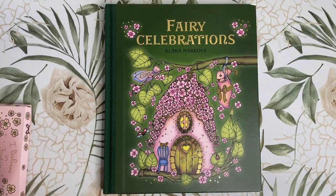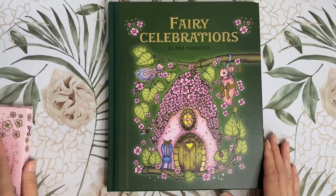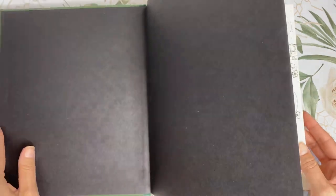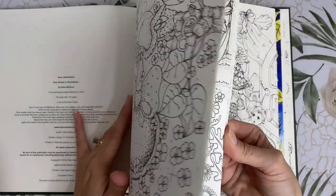Next, we have some books by Clara Markova. This is Fairy Celebrations. Now, these are hard to get a hold of here in Australia and so expensive as well. They end up costing, with shipping, I think close to $100 per book.